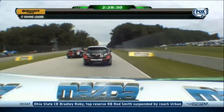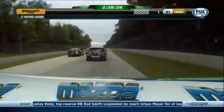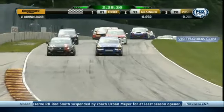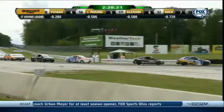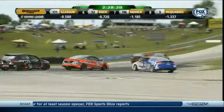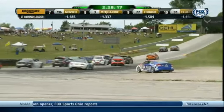On board the 25, Derek Whitus, his Mazda MX-5 down to turn five. Heavy braking at the end of this straight. Oh, look at Gilsinger there, getting a little bit. Oh, as the car dives to the inside in the grass. That was way too late there by the 77 machine.